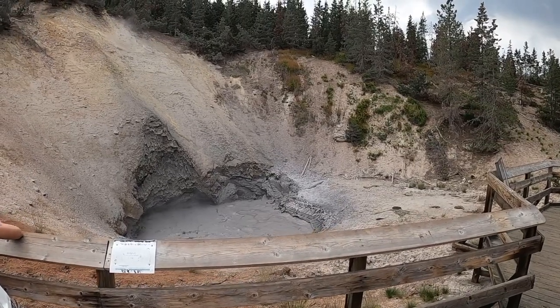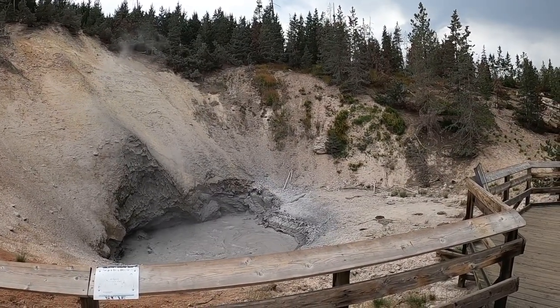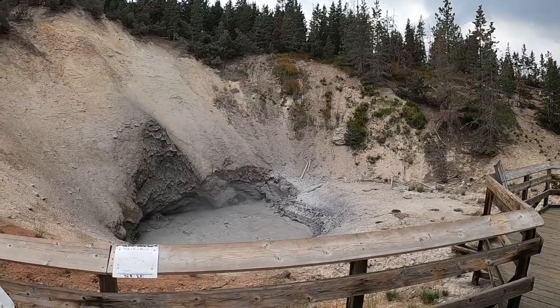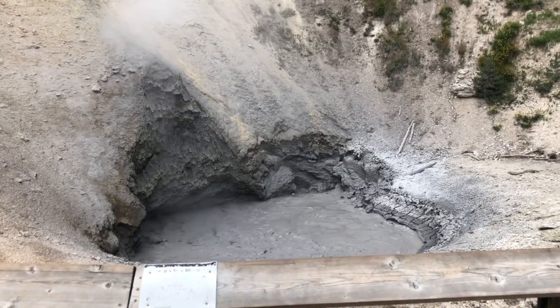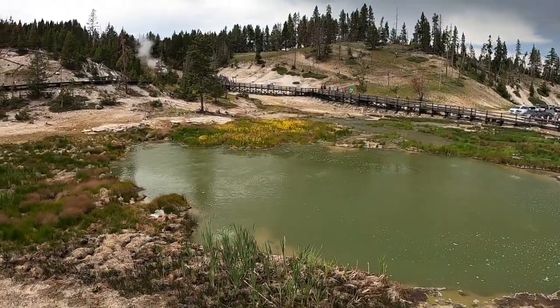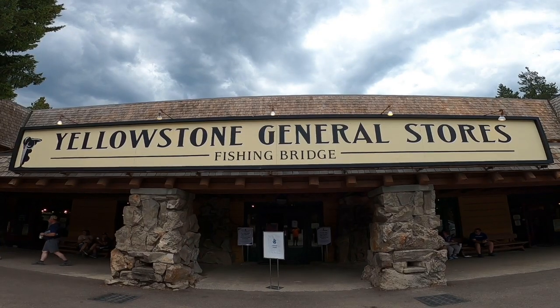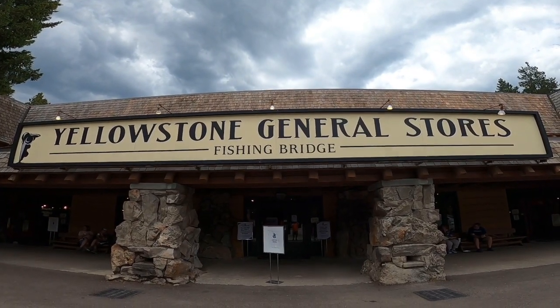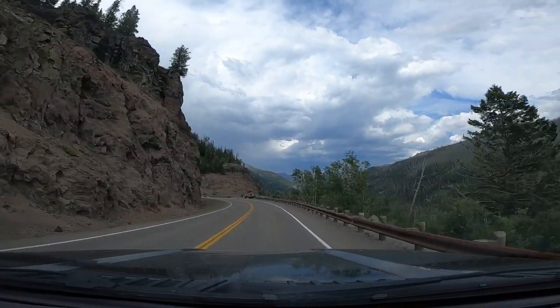Let me guess, this is the Mud Volcano. We had to brave storms, wild animals, and tourists, but we finally made it to the Mud Volcano. But I'd come back and see this anytime, you know?